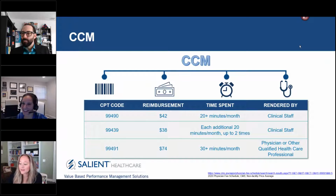So let's talk about the basic CPT code for chronic care management, which is 99490, which requires the patient have at least 2 or more chronic conditions, as well as documented consent to enroll in the program and receive at least 20 minutes of CCM services from clinical staff within a given month. A personalized care plan which shows the goals and interventions is also required.